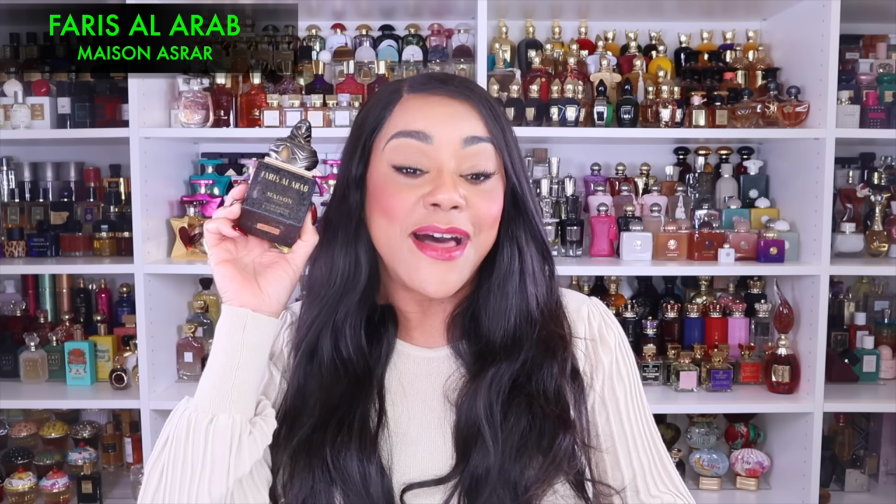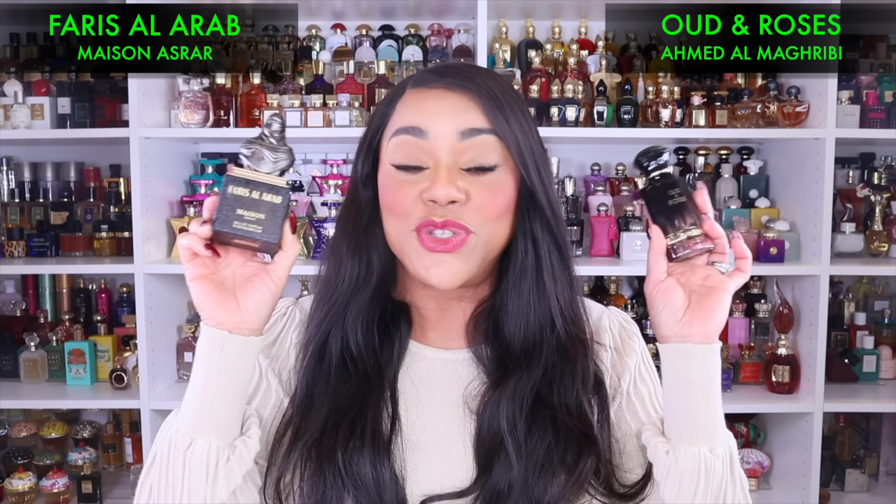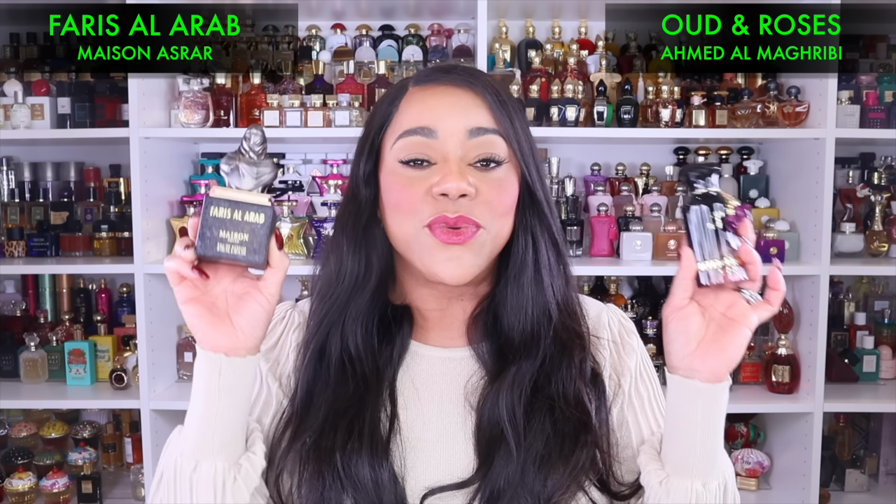Now, this layering combo really took me by surprise, because one of the fragrances is quite new to my collection. But one day I was just trying it on skin and I was just curious, and I took a look across the room at this other fragrance that I'm going to layer it with. And I was just curious and I sprayed it. And when I tell you that my eyes opened super wide and super big because I just couldn't believe the exquisite scent that I had just stumbled upon. So this one is from Maison Asrar, Faris Al Arab, and of course from Ahmed Al Maghribi, and this is Oud and Roses, which you guys know is one of my favorite oud and rose combinations.